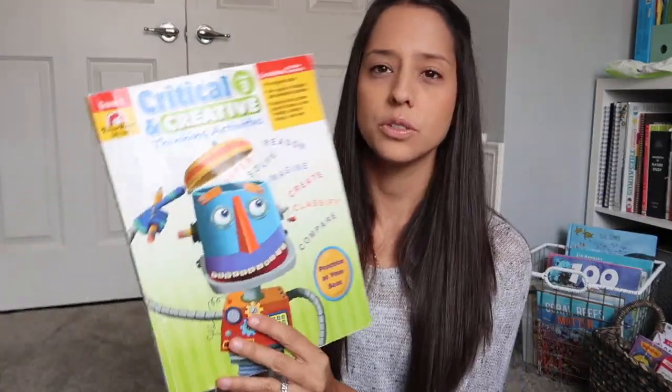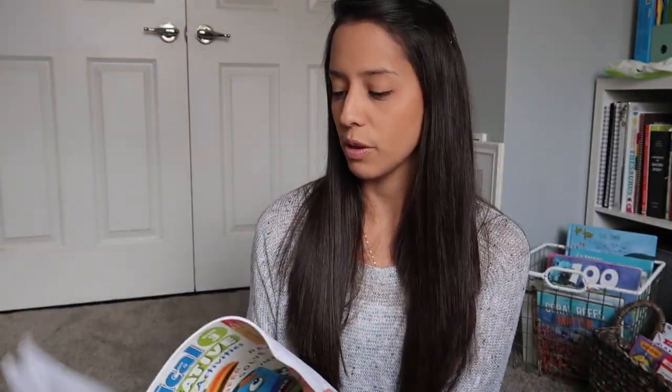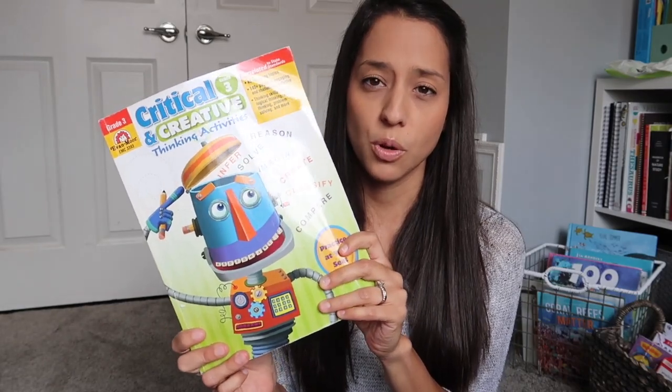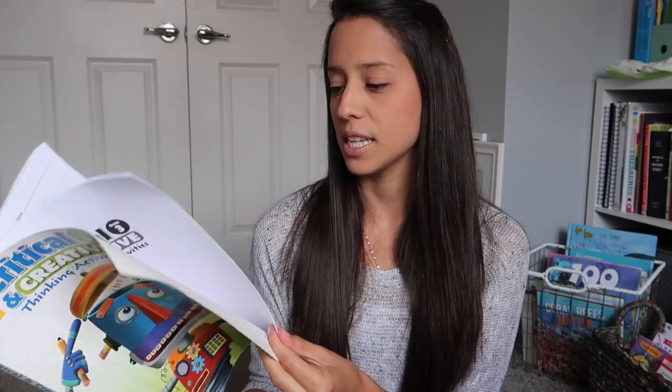Next book is Critical and Creative for grade 3. We've been using this book throughout the whole year. I started really using it in December when I started making my daughter homework packets, and I've explained that before. We do homework folders, and so I would put a couple of these pages in there for her.